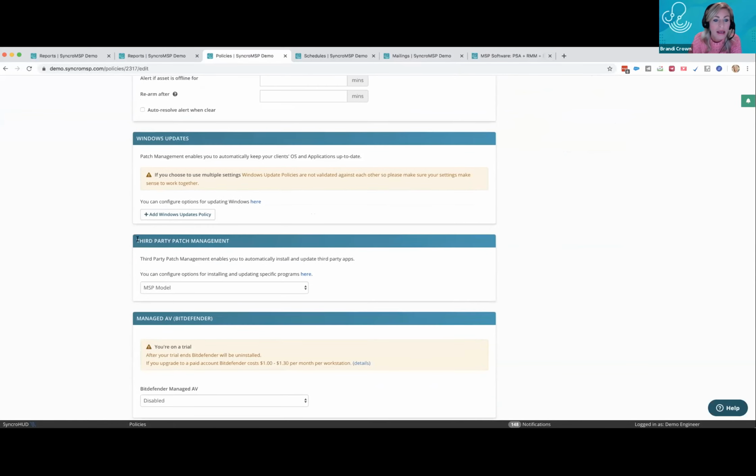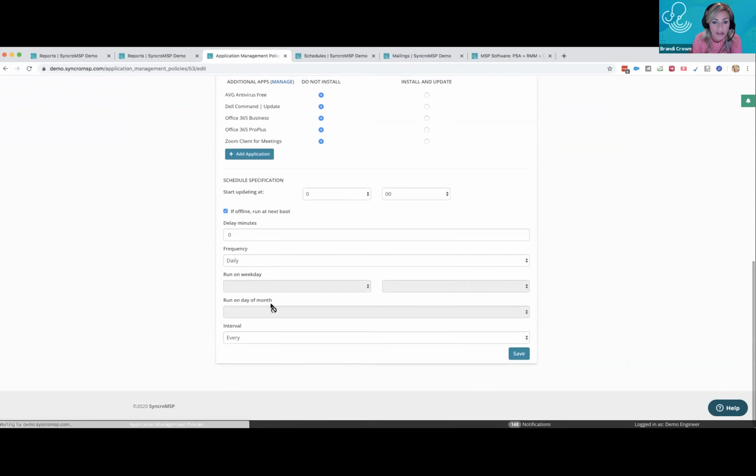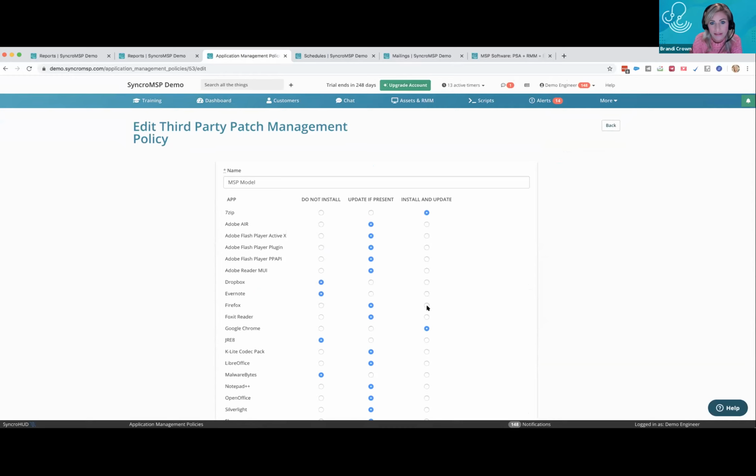But if you just go into your third-party patch management, as long as you don't have it on a particular schedule down here at the bottom, then you could just go ahead and select it and then save, and make sure you save that particular policy, and it should push a sync. I believe it's either immediate or within the next 15 minutes when the agent checks in next. So that would be one way to push an on-demand type of thing.